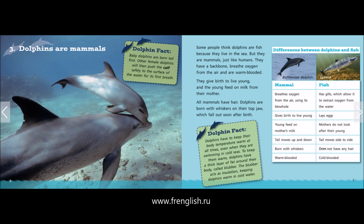3. Dolphins are mammals. Dolphin fact: baby dolphins are born tail first. Other female dolphins will then push the calf safely to the surface of the water for its first breath. Some people think dolphins are fish because they live in the sea, but they are mammals, just like humans. They have a backbone, breathe oxygen from the air, and are warm-blooded. They give birth to live young, and the young feed on milk from their mother.